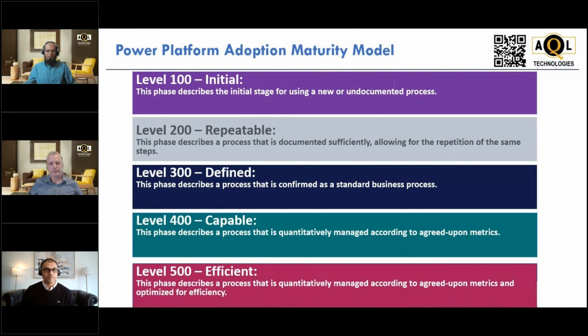This is a framework or roadmap from Microsoft that helps organizations assess and improve how they use Microsoft Power Platform, especially as they grow and evolve. And that's one of the most important things, and that's what makes it pretty important. So let's go ahead and analyze these levels over here.